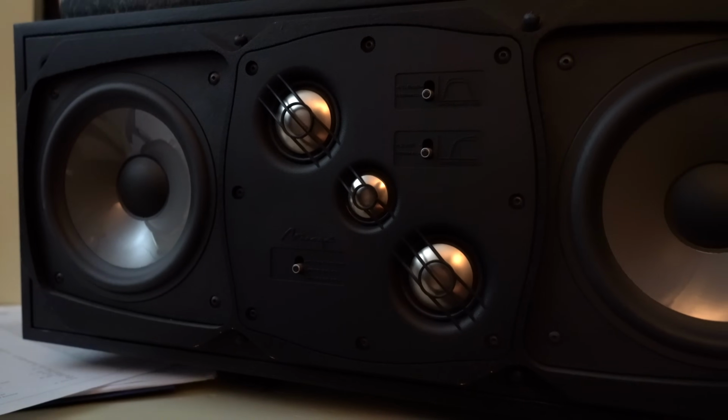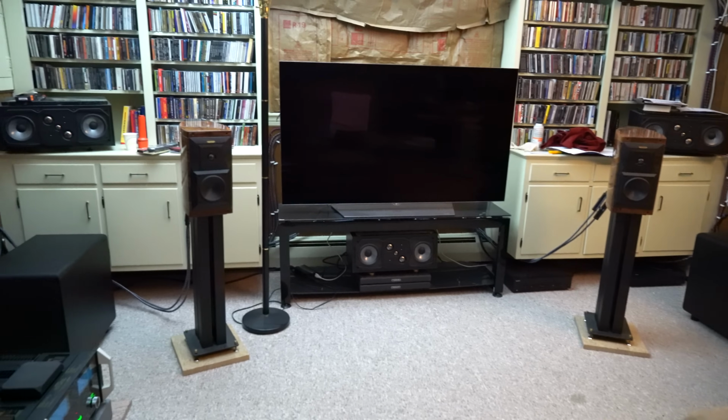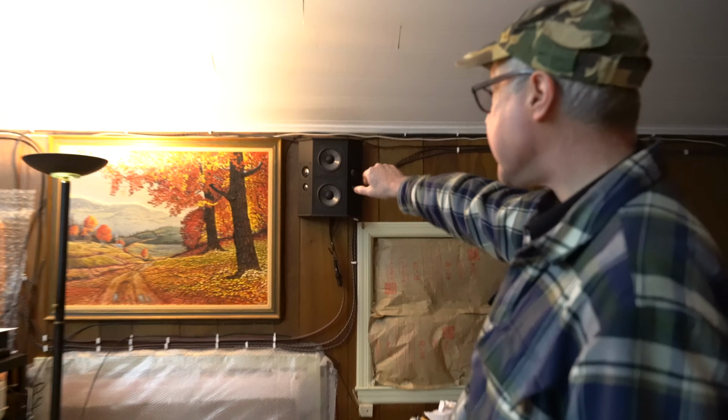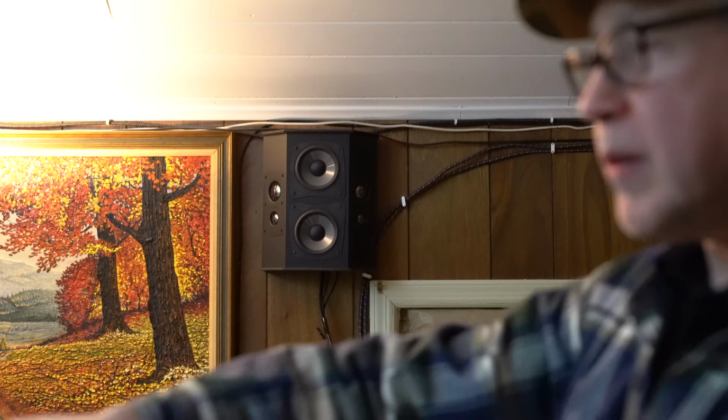So right up here we have the front three. These are the home theater standard from Mirage, kind of a unique speaker. It's LCR, which means it's left, center, right. They're basically identical. The rears, if you look at the rears, are the exact same configuration. What really makes the speaker unique is the amount of mid-ranges.